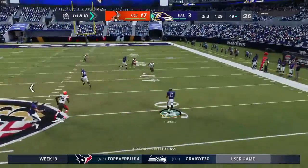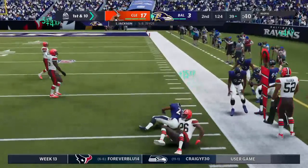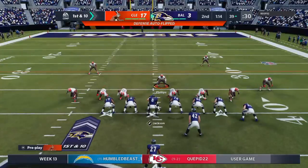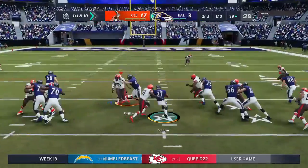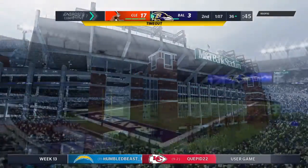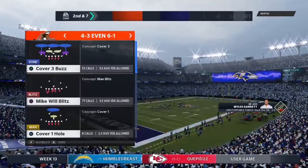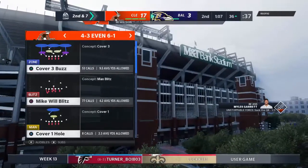Jackson. He'll find Dobbins out of the backfield. And they'll get him down as he's inside the 40. 10 more there and another first down. So from the 39 now, they'll come up on a 1st and 10. 3 yards on the pickup there, and it'll be 2nd down. Now another timeout called for by the offense. So that means they're down to 1 remaining here as we head toward halftime.